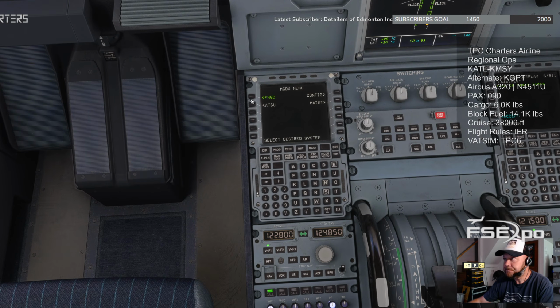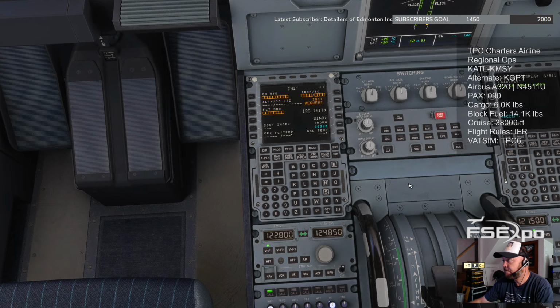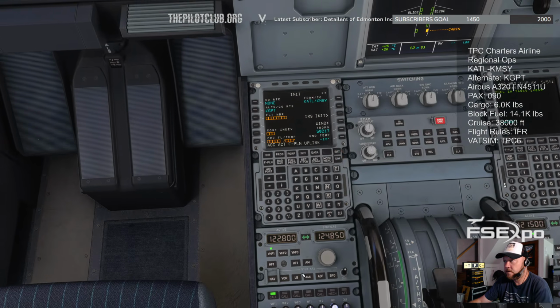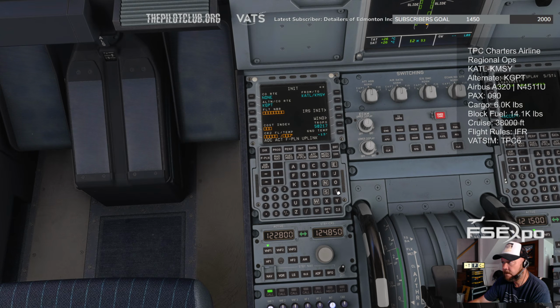Alright, good. So let's go to FMGC. Still good on the database. We'll go to init and we'll request our flight. Meanwhile, we'll do our recall. Normal. Let's see, TPC6. Cost index for this flight is 5.